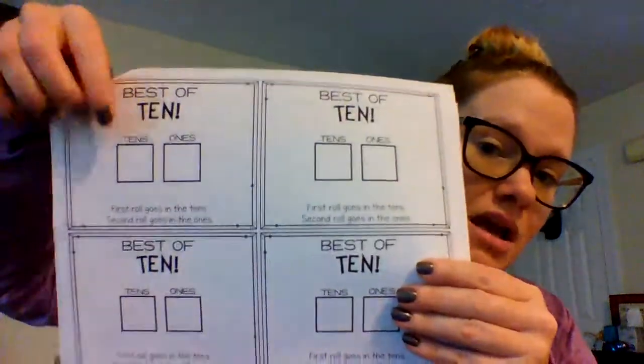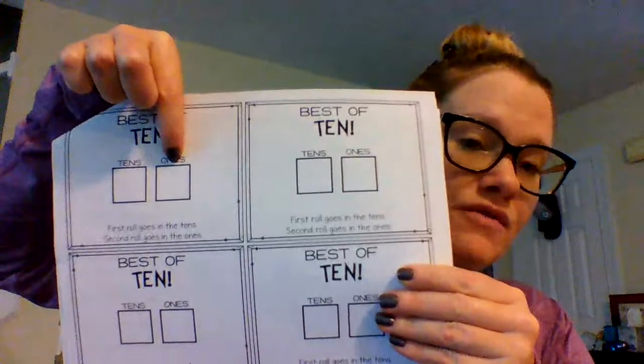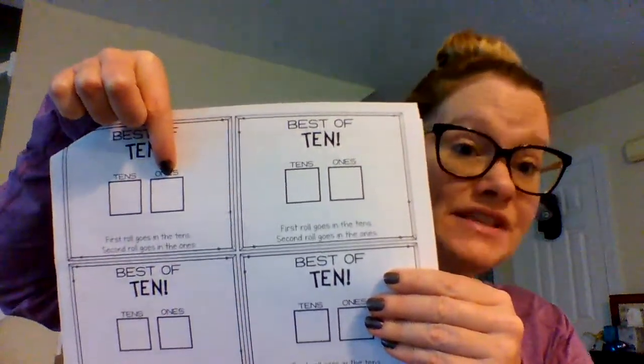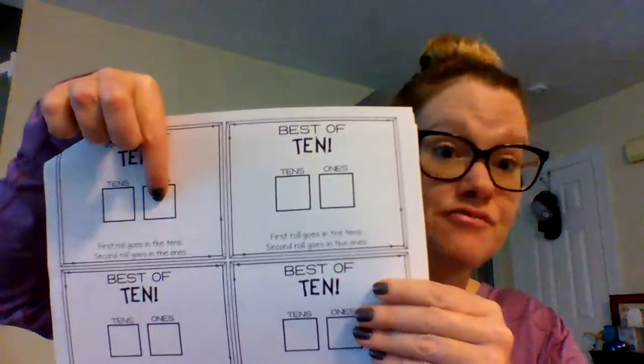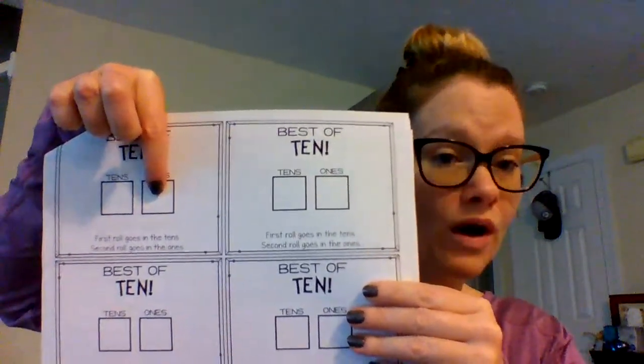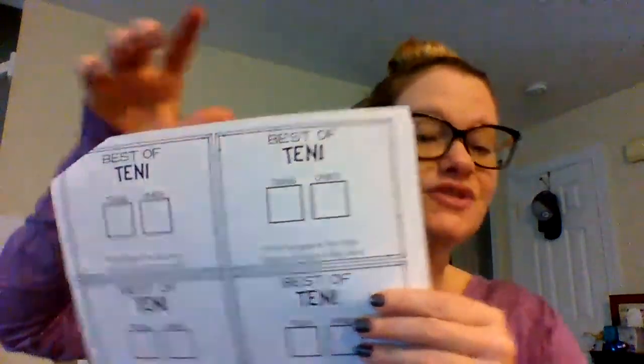You might end up with a 5 and a 3. Well, for best of 10, you want the greater number to be in the 10s spot. Now, we started working on stuff like this at school before all this happened. So we have 10s and 1s. So if I have a 5 and a 3, 5 is more. So I'm going to put a 5 here and a 3 here. So I made 53 because that is more than 35. Do you see how we're just putting the numbers to make a double digit?